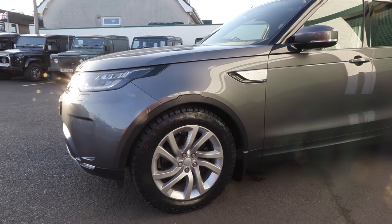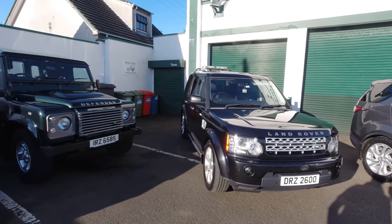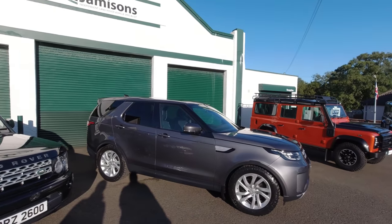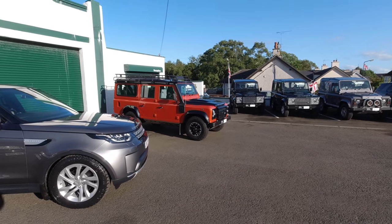There she is, lovely machine. Really sad to see this baby go, because she's done us well. She's been a good Jeep. Sorry about our shadows. This is what we've changed to, but look at this. That's a Land Rover there.